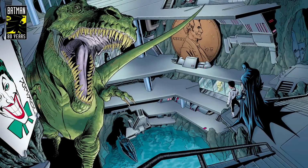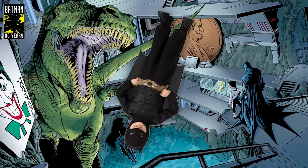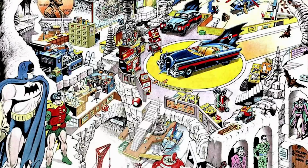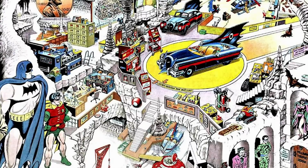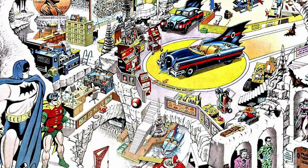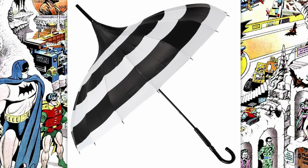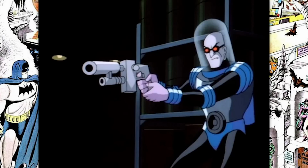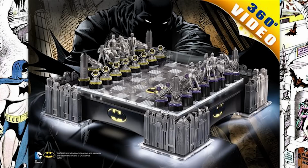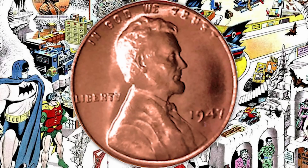Within the Batcave, the womb in which Batman congeals and gestates is Batman's trophy room. Bruce Wayne, being as insane in the rich man membrane as any billionaire would be, has a collection of items from villains past. There are penguin umbrellas, Mr. Freeze's tech, giant dice, giant eight balls, chess pieces, and a gigantic penny.